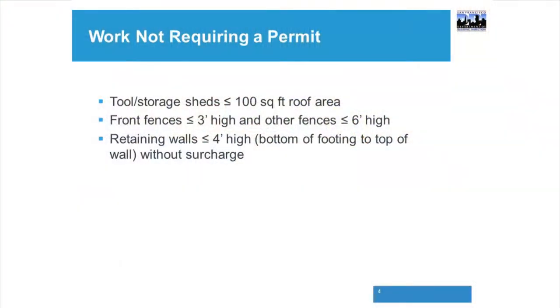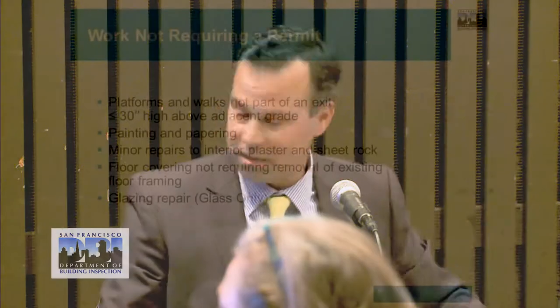Retaining wall. A retaining wall is a wall that holds dirt behind it or some other material. The maximum you can build a retaining wall without a permit is 4 feet high from the bottom of the footing to the top of the retaining wall. And that is without a surcharge. We're going to hold questions till the end. Yeah. And so a surcharge basically means that the dirt behind the wall is level. It's not sloped. And moving on to more work not requiring a permit.